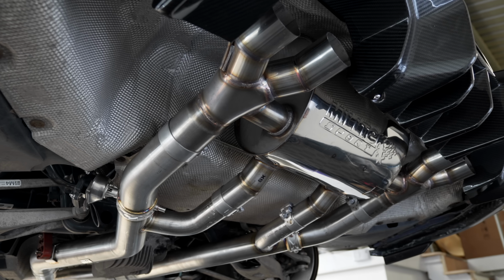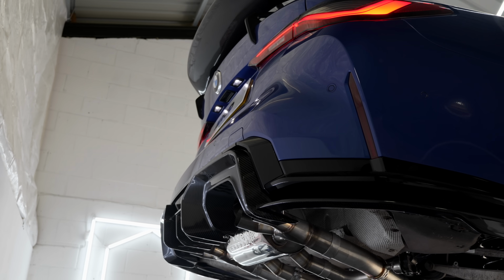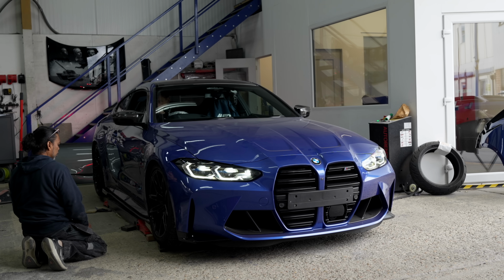But yes, exhaust has now been fitted, springs have now been fitted, side skirts have been fitted, wing has been fitted, and diffuser has been fitted. All we have left now is the bumper and the wheels and some small touches, and then the customer's come in.